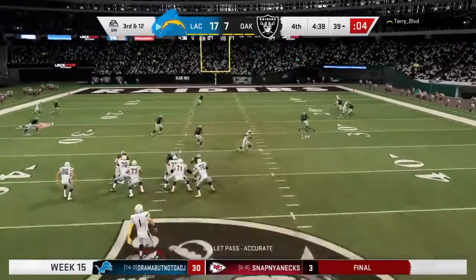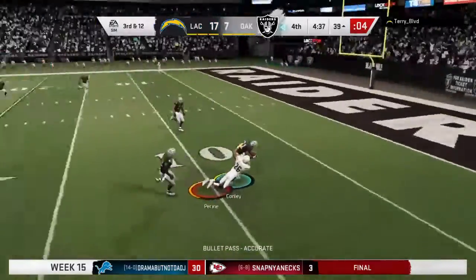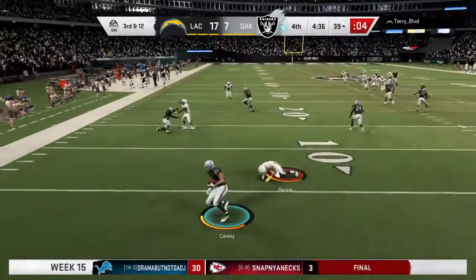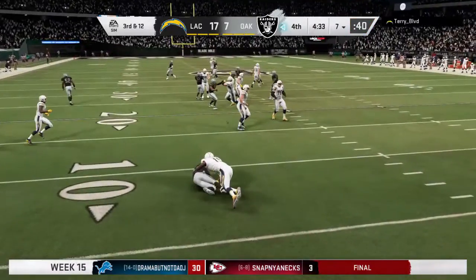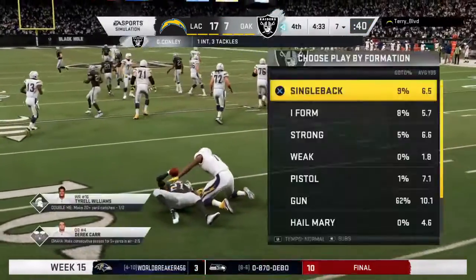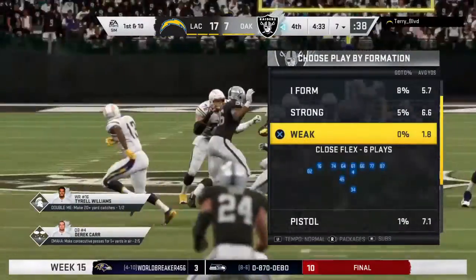Operating from the gun. Bass. He's going to air and intercepted. Maybe the turning point they need. Picked up by Gary and Conley. And a big turnover there as his guys will get the football back.